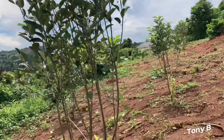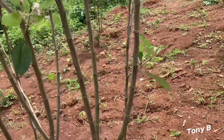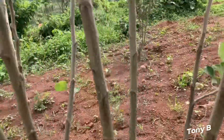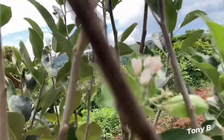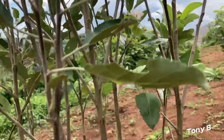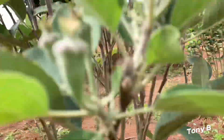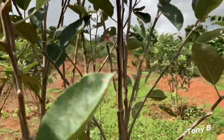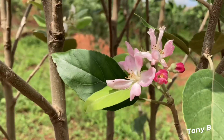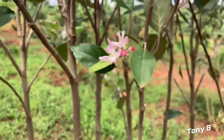Oh wow, look at these mega branches right here. Look at the thickness, very thick. So anytime these ones are becoming fruits as well. There's a flower there, it can't complain, it's just enjoying every bit of nature.